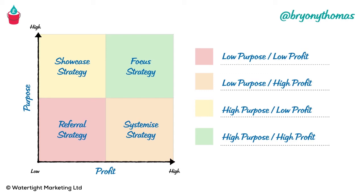Then you've got those clients that really do light your soul, but don't have piles of money, and we know who those people are. They're your mates, or they're a charity that you'd love to work with. They're an organisation that you'd love to be aligned with, but for whatever reason you're not able to work with them profitably. Now, I find the showcase strategy is something that people tend to come to as an afterthought, but I think you should plan it into your business.